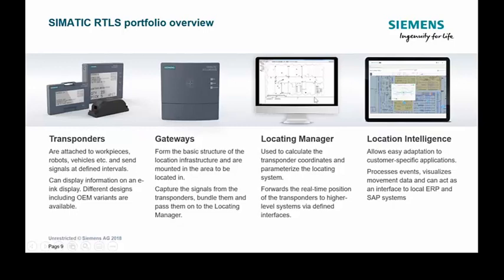This is our 2D map of our location manager. So this sits on a customer's server, and this allows you to see the transponders move around. You can see the state of the transponders, where they are in a particular area, and you can click on one of the dots and it will bring up information on that transponder to tell you what the state of it is. But when we go into the demo, you'll see that a little bit better.